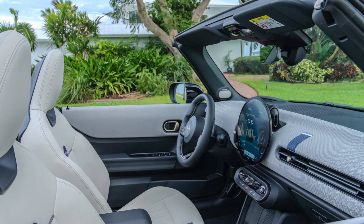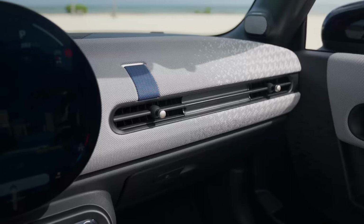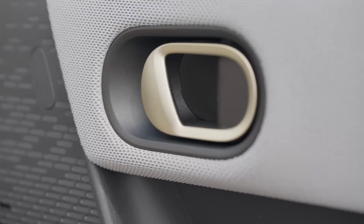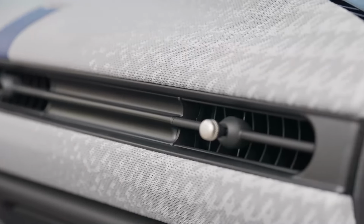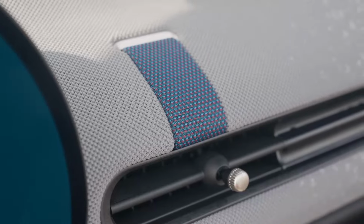Now the seats, everything we see in the inside of this car, there's no new materials or colors for the convertible inside, right? So the interior has a lot of the same design elements as the two-door hardtop. The textures, the door panels. The interesting thing is the fabric dash and the upper door panels are made out of 90% recycled material. So a lot of that carries over, resembles the DNA in the other Mini models.